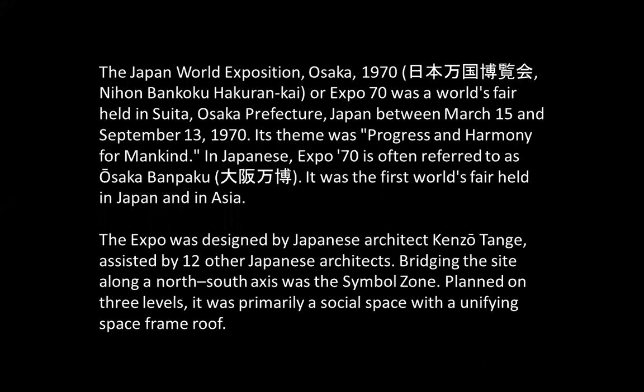The Japan World Exposition, Osaka 1970, or Expo 70, was a world's fair held in Suita, Osaka Prefecture, Japan, between March 15th and September 13th, 1970. By the way, Tadao Ando lives in Osaka. Its theme was, I quote, "progress and harmony for mankind."